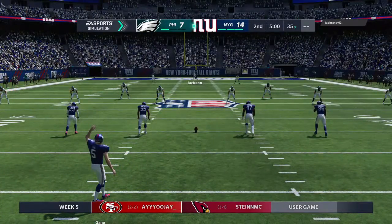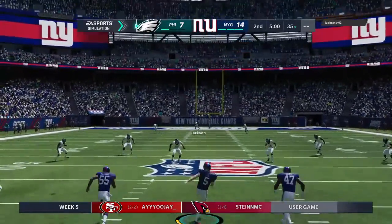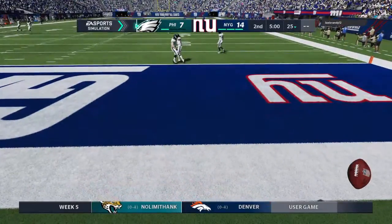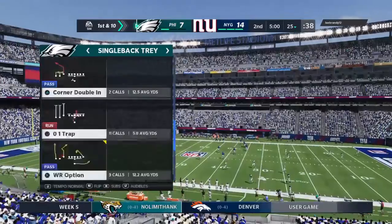Graham Gano set to kick off. Gano now following the touchdown here to kick it away. And this will be a touchback as that sails over the end line.